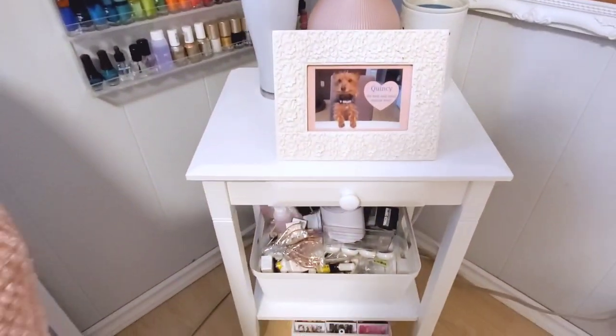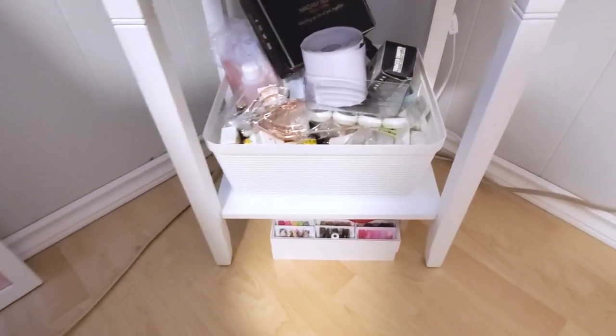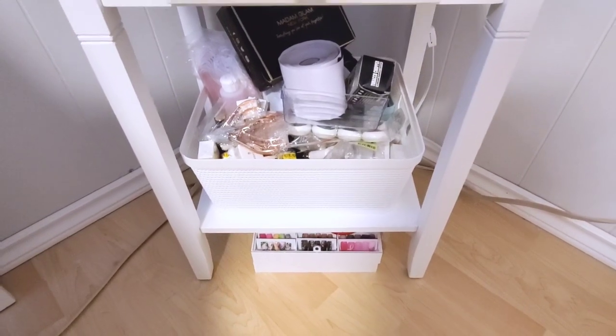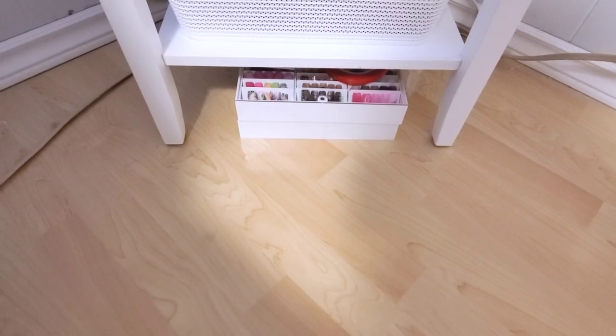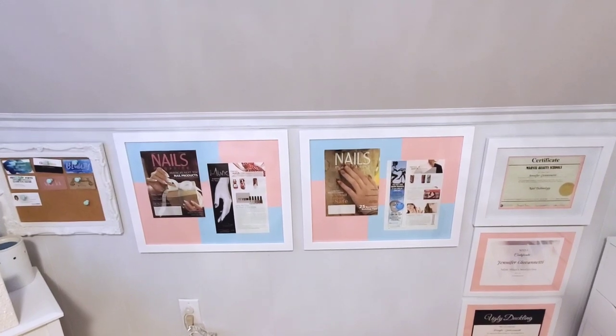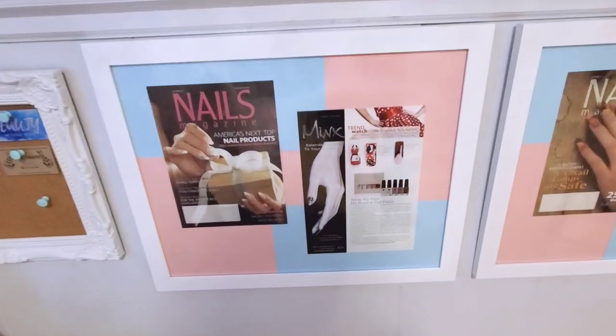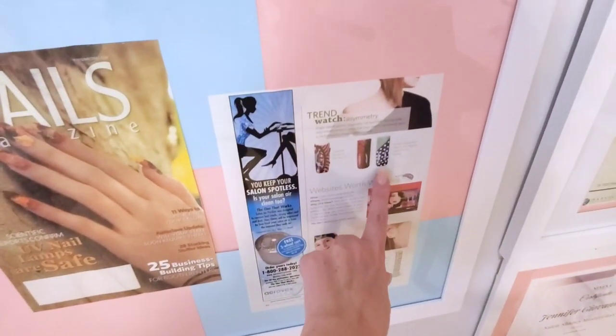And this little end table is from Yisk, and then these are just all a bunch of nail goodies that I have to still do review videos on. And my little display containers down there, I have those in a video. Then I have a couple of frames here that just have magazines that I was in, the nail magazine. So these ones here were mine, and these ones here were mine.